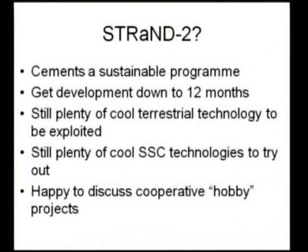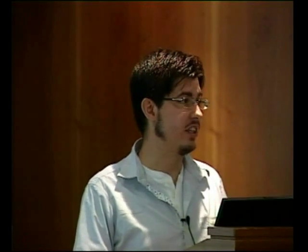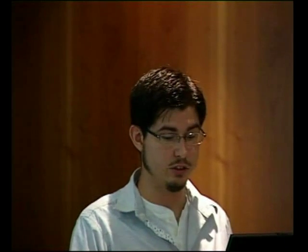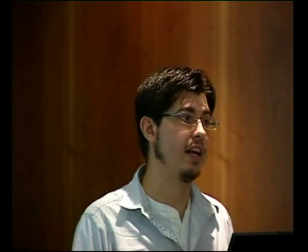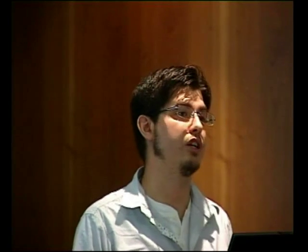And there's plenty of cool technology out there that's still being developed. There's plenty of stuff that always comes onto the market every year. Let's try and fly it in space. Let's see if it works. And also the University of Surrey is always developing new gadgets, new payloads. And we think this gives them an opportunity to get them into space and to actually try them out. And actually, I think it would be great to try and get AMSAT-UK involved in the STRaND programme in a more sustainable basis, in a more formal way.